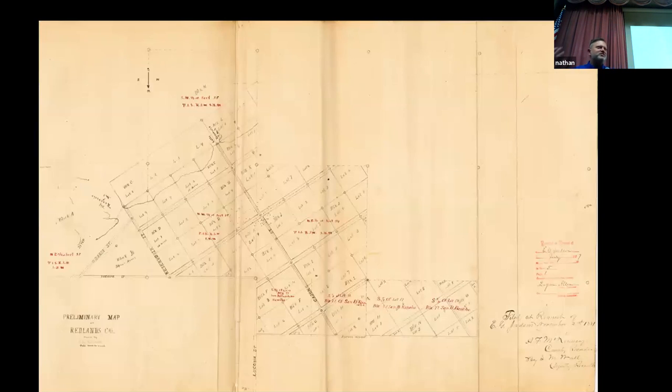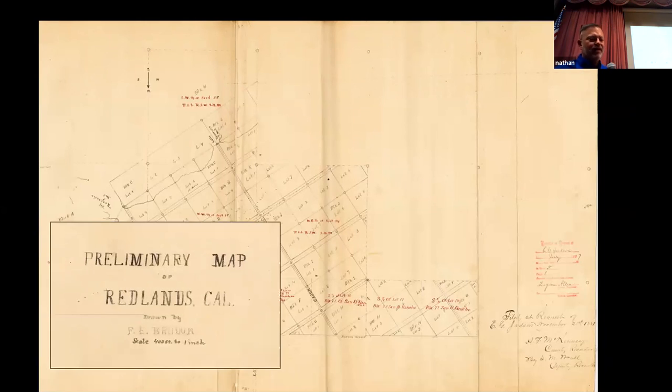So they decide to go into business together. It's 1881. They've started to assemble land, right? They're getting land from Ben Barton. They're getting land from the Southern Pacific Railroad. They're getting land from other property owners around here. And this is the preliminary map of Redlands from 1881, which we have in the library's collection.